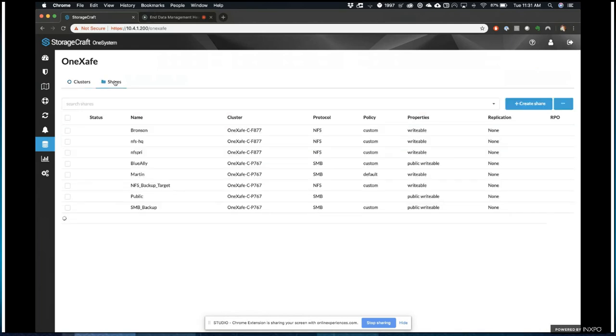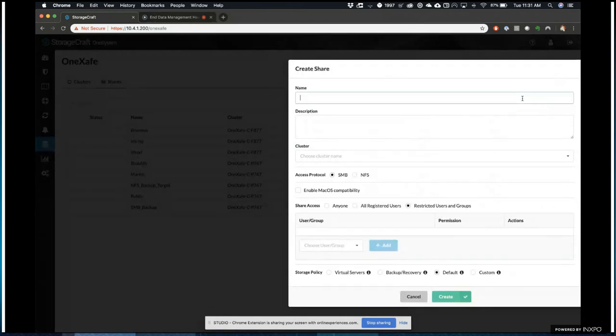So now I can just create another share, and again, I'll make this called SpiceHeads 2, and I can decide which cluster I want to create that on. And whether it be SMB or NFS, you can do so. And now from here, I only create a storage policy. I don't have to worry about what size LUN or how many volumes I'm going to try to create and allocate capacity to the share. I literally just create a share with a storage policy.